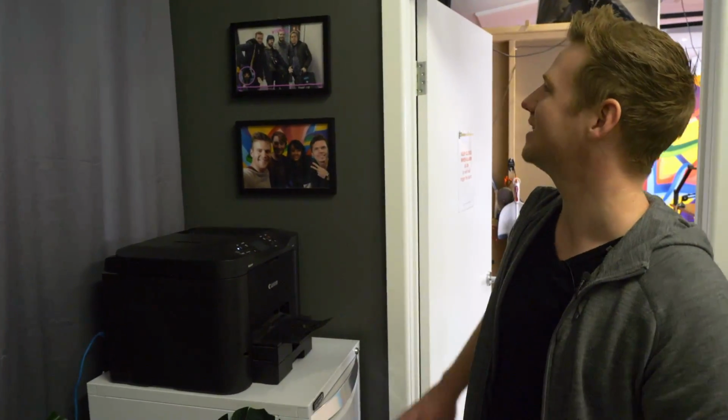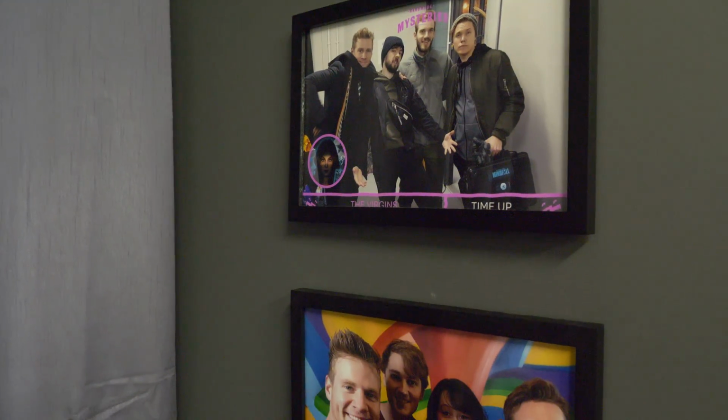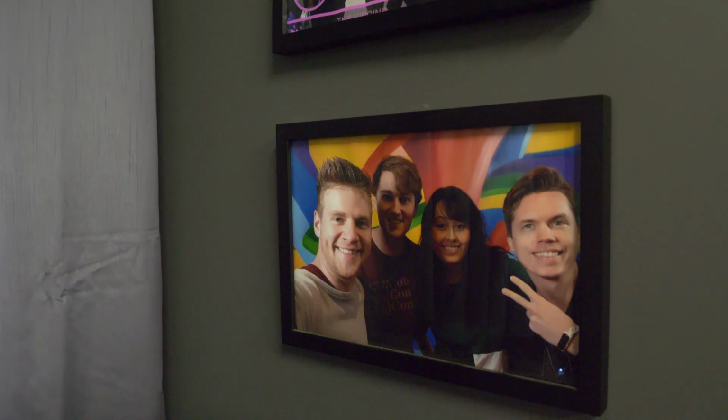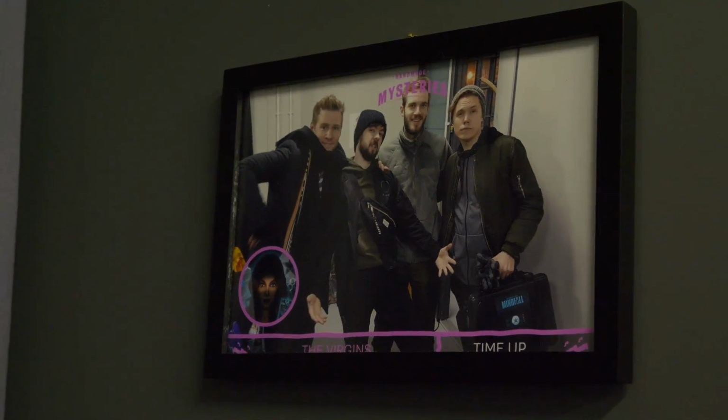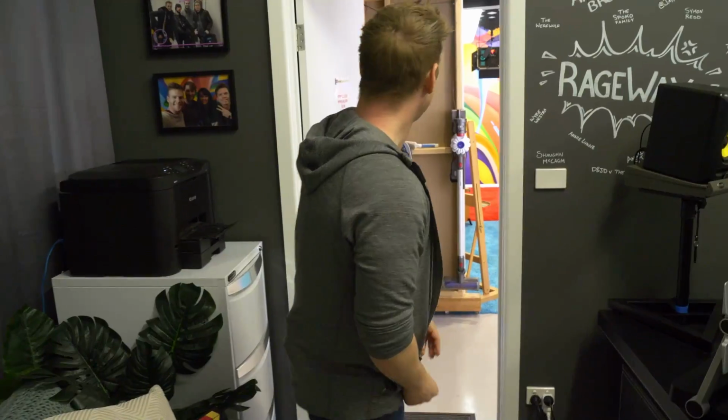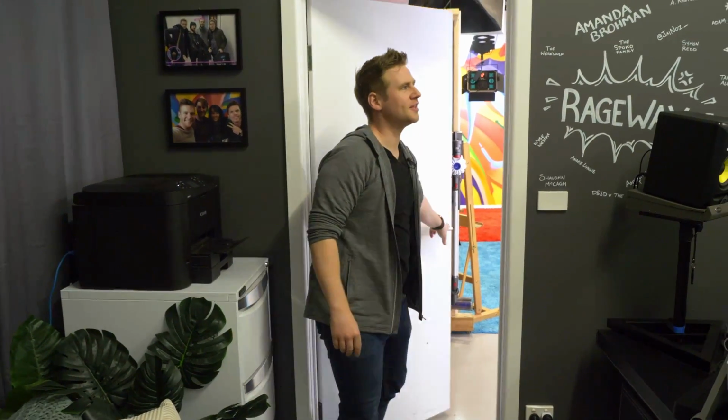Oh, and then last but not least, this is my friends wall. Got some photos from times friends came and visited, or when I went and visited friends, my best friends. We go way back. We're very intimately connected. But I think that's pretty much it for this video.